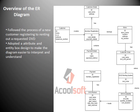As a group, we decided to adapt the design of an ER diagram to incorporate certain aspects of the unified modelling language. For example, we placed the attributes into a box with the entity to provide a clear and easily understandable conceptual map. We decided to follow the process of a new customer registering to our DVD rental service and then proceeding to request a DVD to check out.